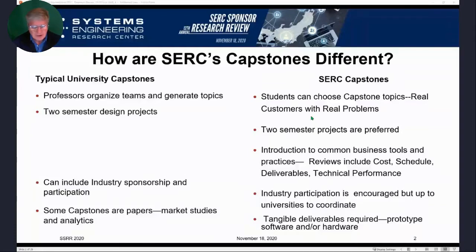We don't have industry participation as yet in CERC capstones, although the door to do that is open, and we encourage university teams to form partnerships with various companies and industries that'll help their student team grow their solution and possibly transition it. But it remains a future goal for the CERC Capstone Marketplace.